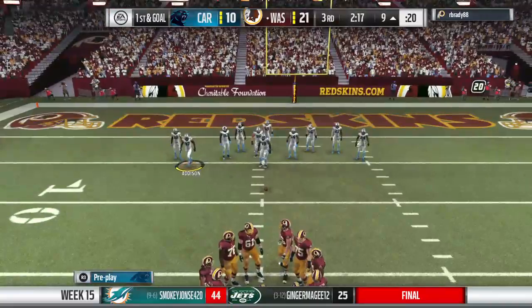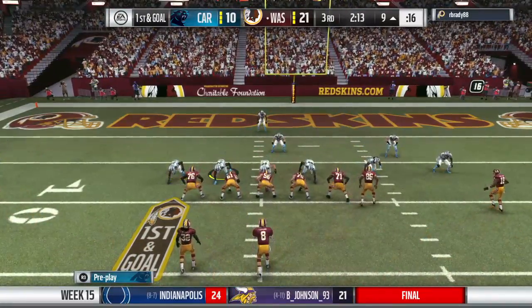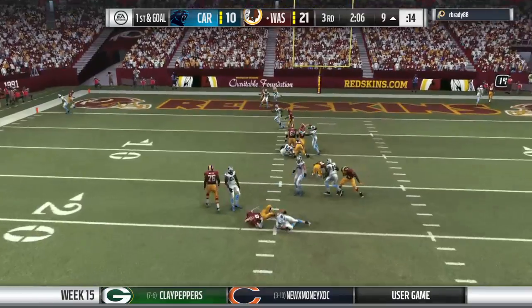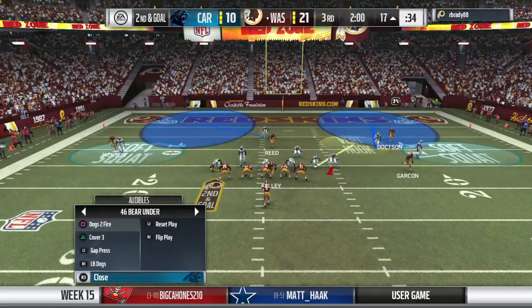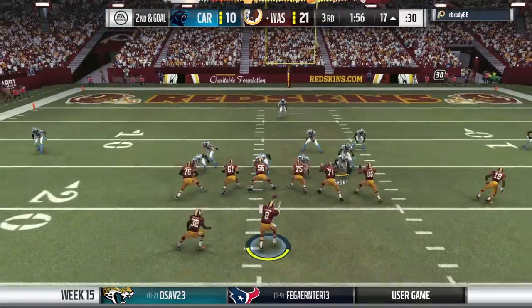In the red zone this time. Working out of the gun, Cousins. And no escaping this time as he'll go down. They got him for a sack. Star Latulele, he's the one that got to him. He takes him down for a loss of 9.